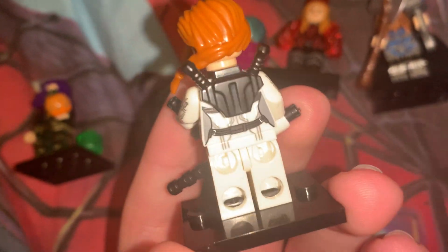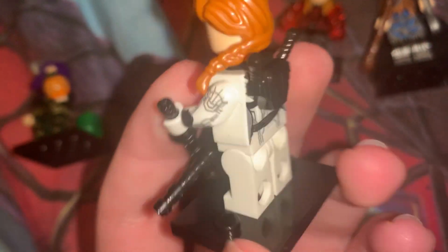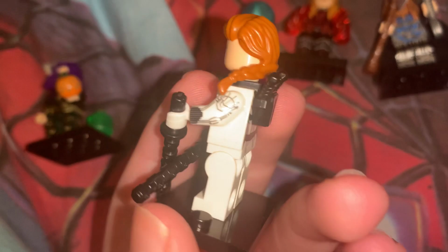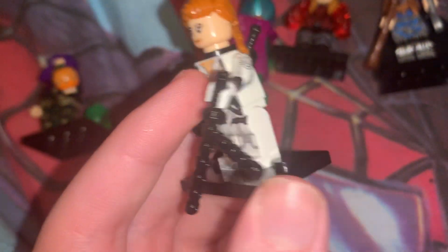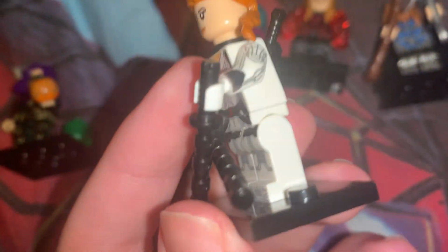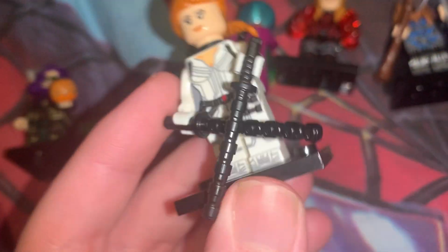Isn't that what equality is, or is it equity that people want now? Even though I don't quite understand what that means, because I'm not bright enough. Hence why I eat up most MCU products. Wonder Mum. But there you go. But that's what I have to say about this figure.